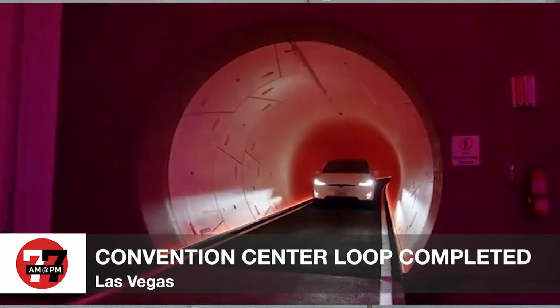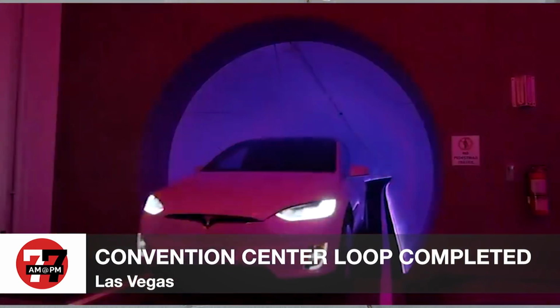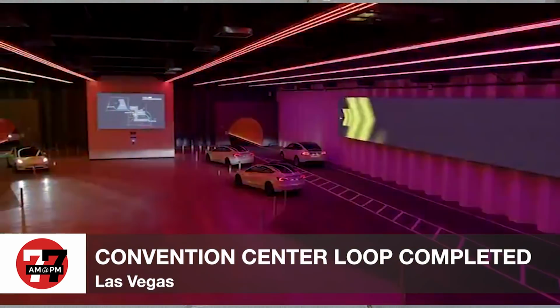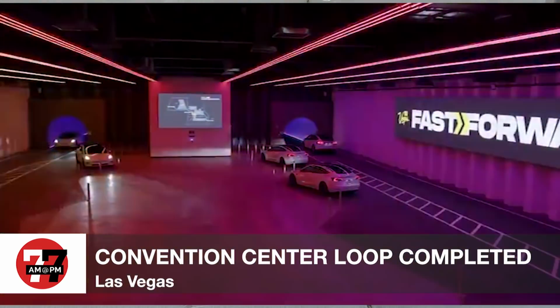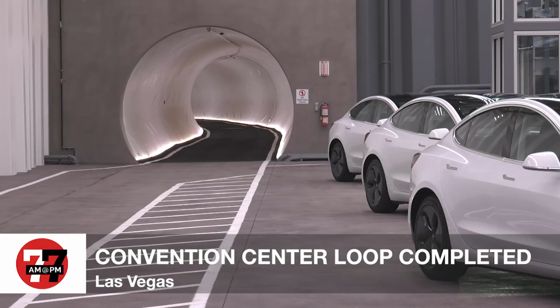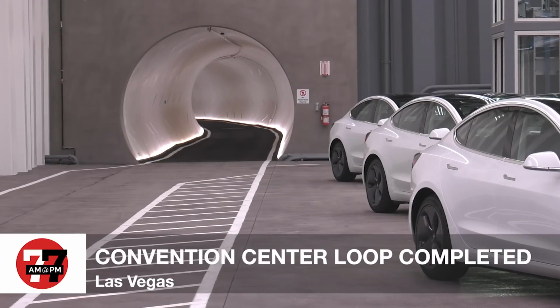Prior to this visit, members of the media were not allowed to see photos of the progress of the citywide system, but Elon Musk has teased the public with tweets and photos of the Las Vegas program. The system is designed with 3 stations, one completely underground near the entrance of the Las Vegas Convention Center's Central Hall, and 2 above-ground stations at the 2 ends of the system.